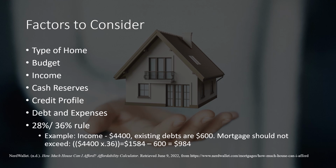You'll want to determine the amount of house that you can afford as well. So according to NerdWallet, they'll want you to utilize the 28% to 36% rule to determine that. This rule states that you should spend no more than 28% of your gross monthly income on home-related costs and no more than 36% on total debts, which includes the mortgage and other loans or credit lines.